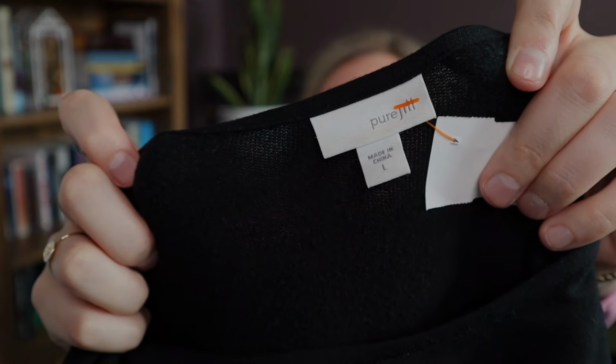Hopefully that does well. And then we have a Pure Jill piece. This is a size large. Like Chico's, I really try not to pick up J.